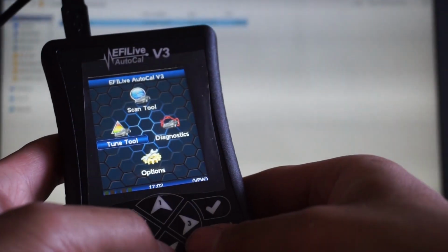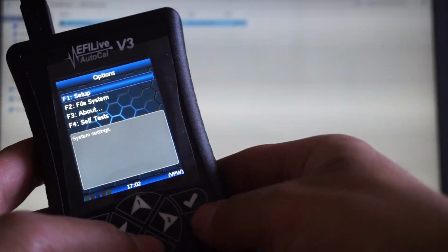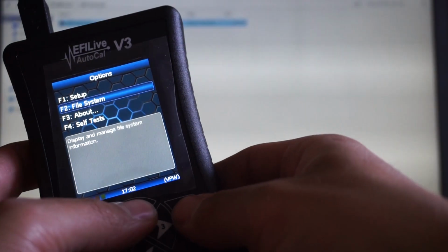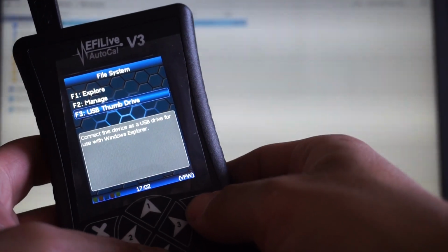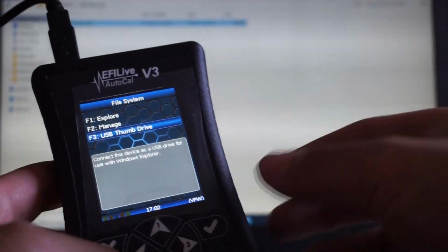Sorry guys, if you wanted to do the second method, you would go to options, then file system, and then USB thumb drive. You'd hit this and it would allow you to use this as a thumb drive and you'd be able to pull off the files that way. But I did it this way, so.